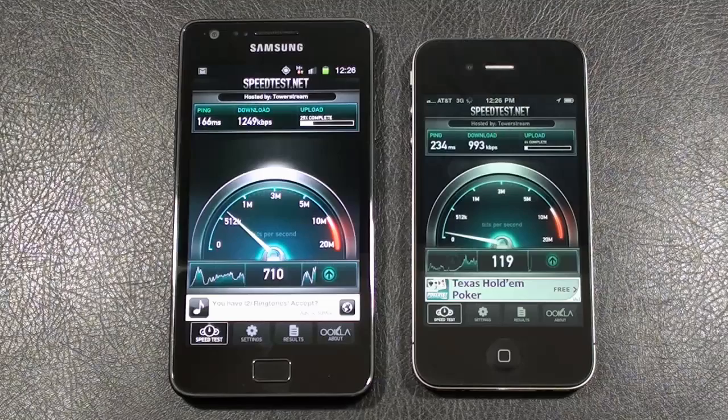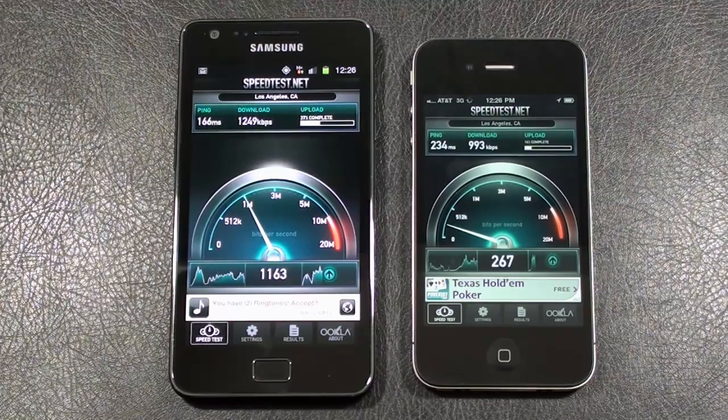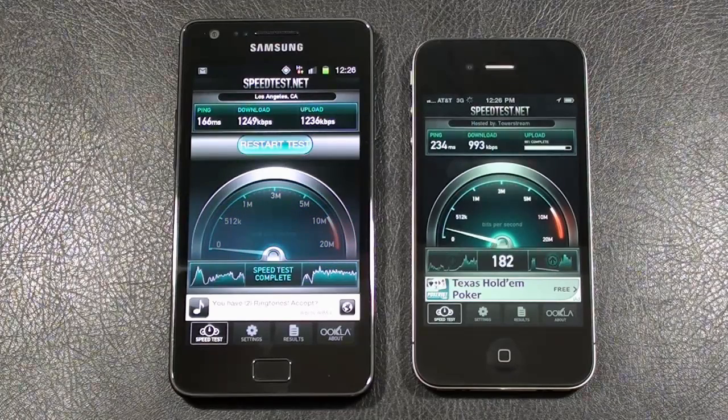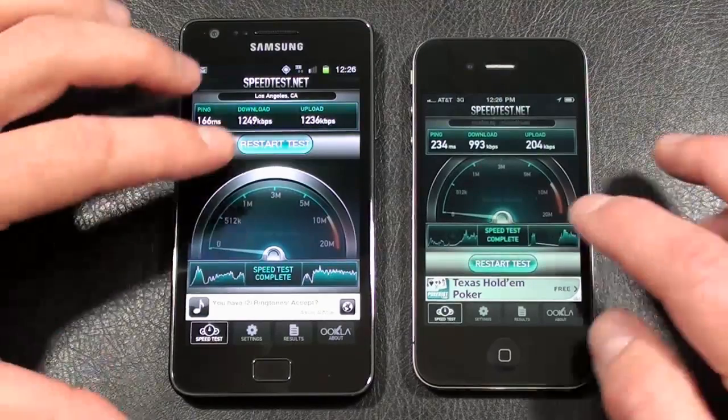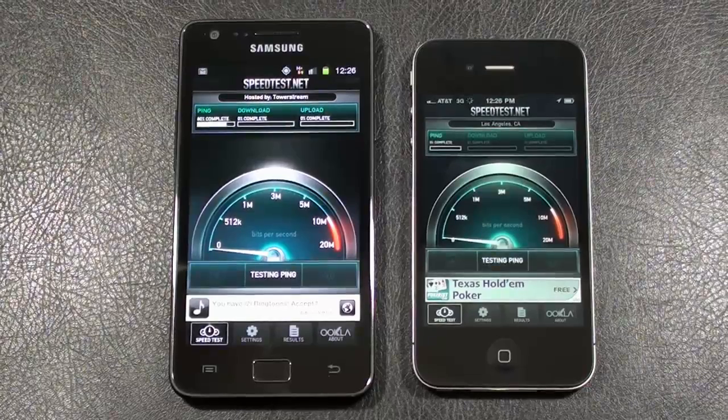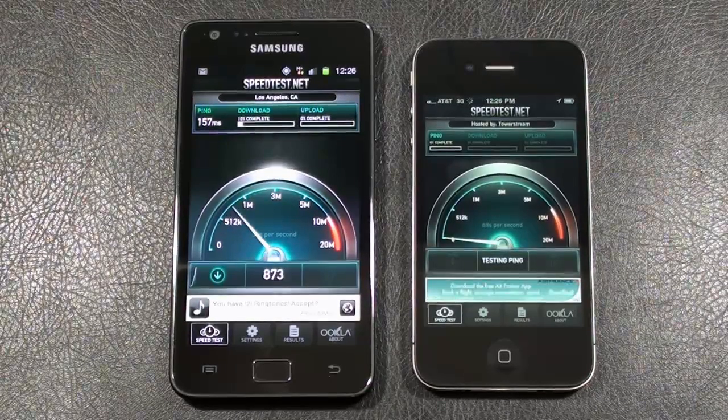I'm guessing on upload. Now obviously the Galaxy S2 should be quite a bit quicker. It's supposed to be running on AT&T's HSPA Plus. Alright, let's try another one. But that one, the iPhone 4 wasn't that far back. I mean, it was definitely slower, but not that much slower.